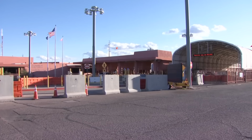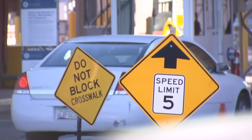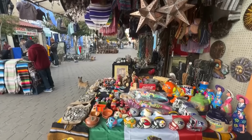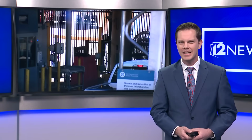For McCauley, he says until the process gets smoothed out, he isn't planning on going to Mexico anytime soon. It's not worth the time or the effort now. Now, the consulate says those with dual citizenship do not need to fill out this visa. You can also find a link to that form on our website, 12news.com.